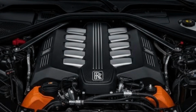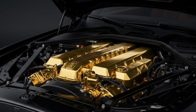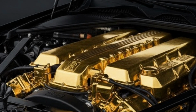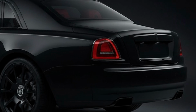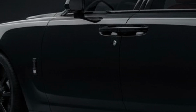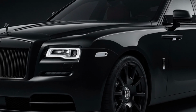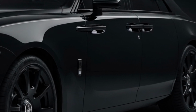The LED lighting signatures are sharper and more modern, giving the front end a colder, more commanding stare. Subtle body sculpting makes the massive sedan look lower, wider, and more planted than ever before. Black isn't just a paint color here, it's a message. A statement that this Rolls isn't meant to fade into the background. It's meant to dominate every driveway, every valet line, and every road it touches. But the visual transformation is only the beginning.